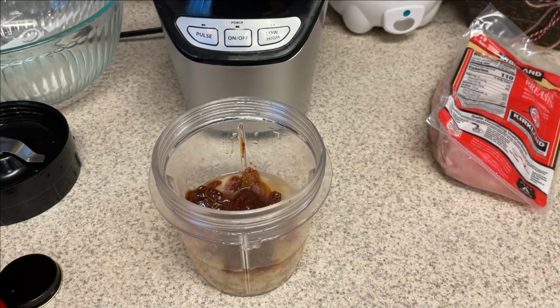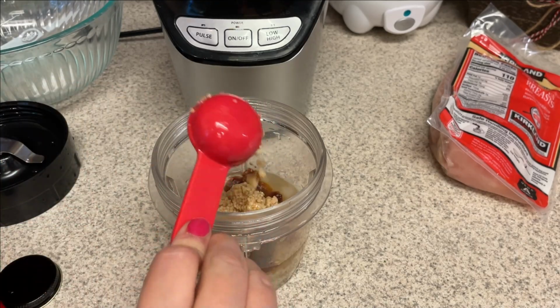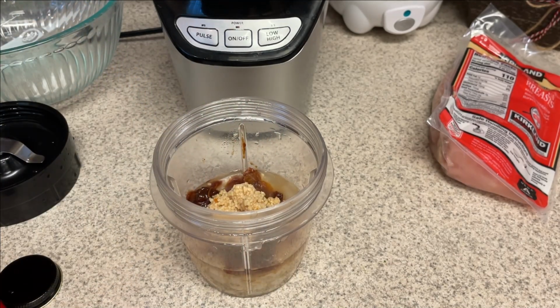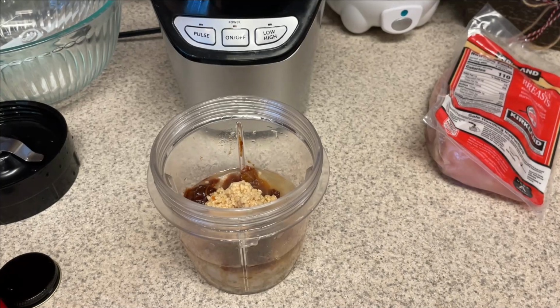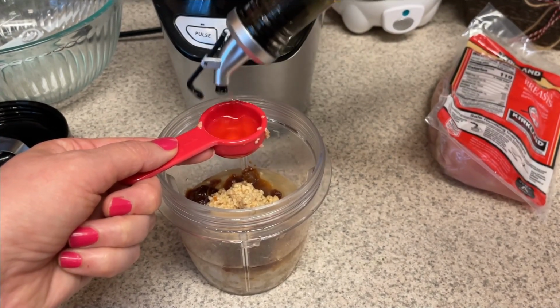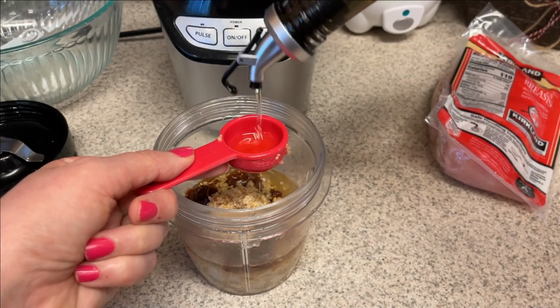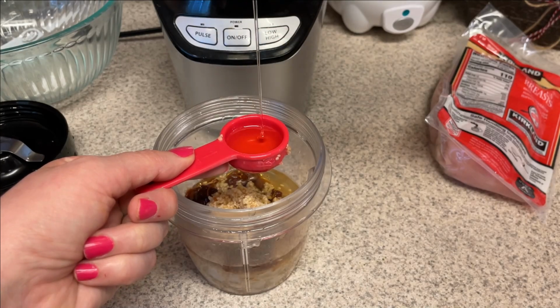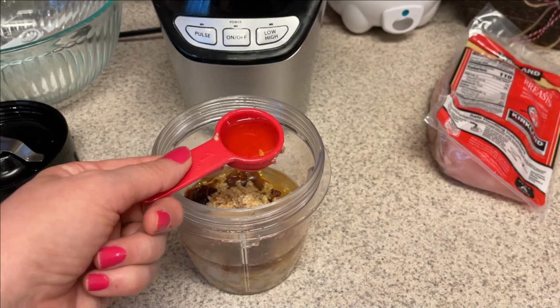We also need some minced garlic. So you know the drill. We just do a heaping tablespoon. Again, I just use the minced garlic from Costco because I don't have time to chop up garlic, nor do I want to. We need oil, so we need 2 tablespoons of oil. Again, I'm using avocado oil. Oh, I should have just got my big bottle out. These bottles are so pretty, but geez, they take forever.